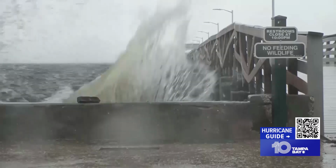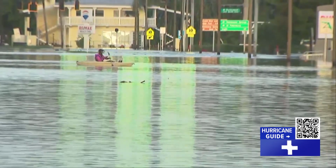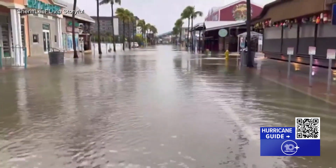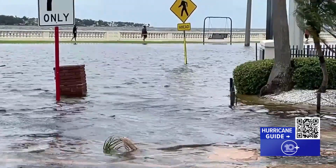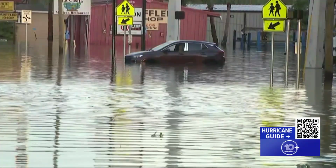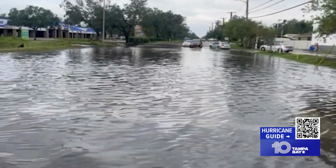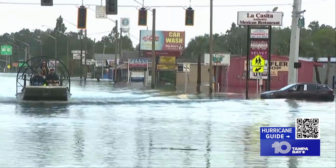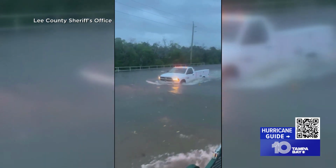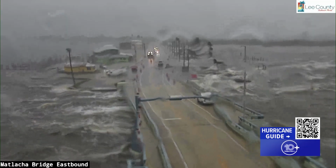From Helene, coastal storm surges combined with torrential rainfall once again left residents caught between two types of flooding, particularly in Fort Myers and Tampa Bay, where seawater breached flood barriers and beachside properties. Rivers across the state swelled, with areas along the Peace River and Tampa's inland waterways seeing flood levels not seen in decades.